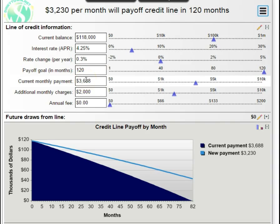They're going to treat it like it's their checking and savings account. It's $3,688, and they're going to pay or put back out of it $2,000 a month in expenses. And look at the bottom line. They're actually going to have this paid off in 82 months, which is a little over 6 years. So this is going to save them over 25 years.